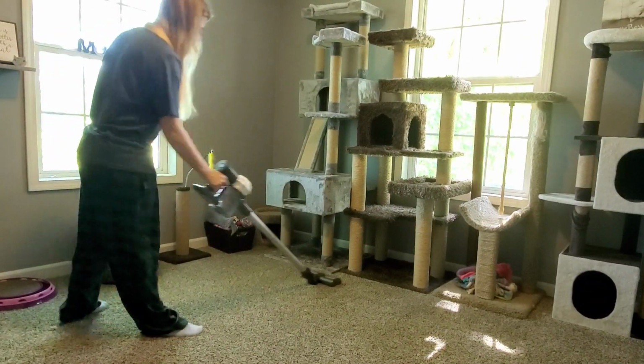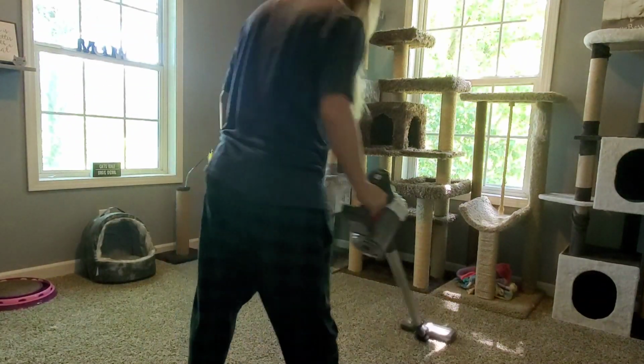So now that all the rooms up here are clean, I'm going ahead and vacuuming all the rooms.